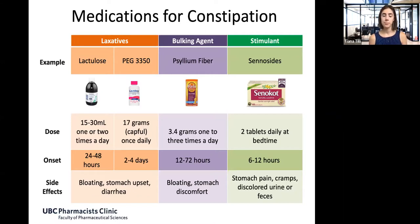Keep in mind that for all of these medications, some of the common side effects are things like bloating, stomach upset, or even stomach cramps or discomfort. So see if things end up improving or if you have those side effects. You might also get diarrhea if the dose might be too high for you. So keep an eye out on it, and usually start in the lower range of the recommended dose and then increase it if after a few days you're not seeing an increase in voiding.